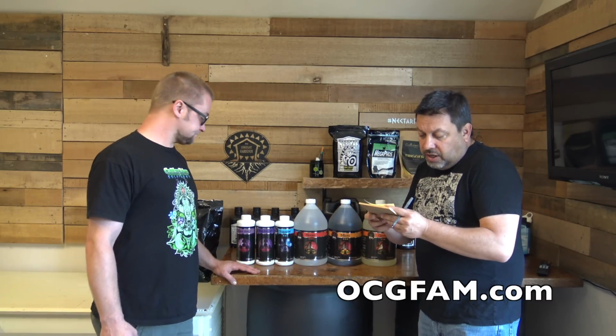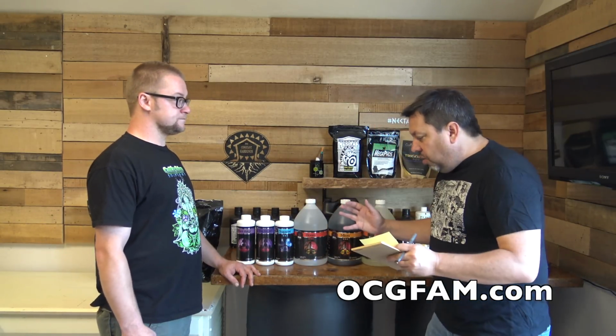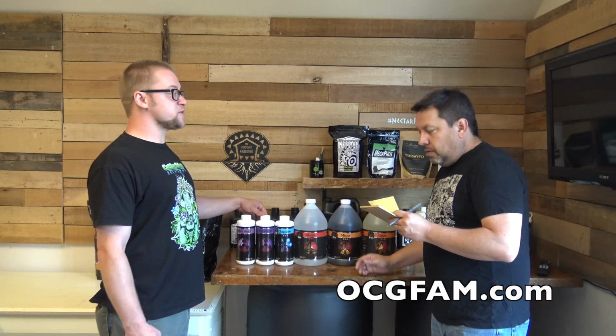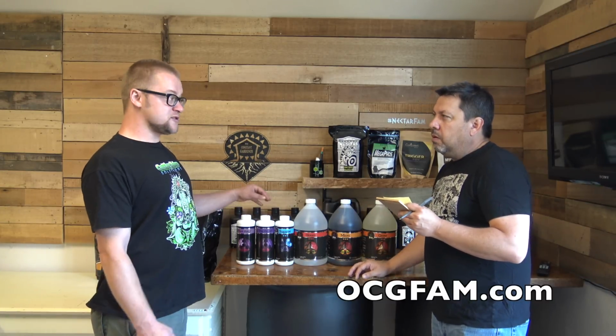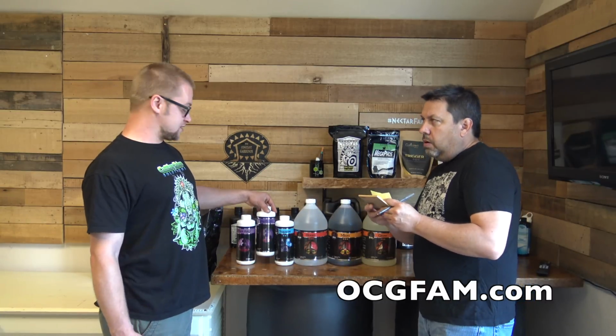Okay, so I just want to go through low dose, high dose. What would those numbers be per gallon? So low dose would be 2 milliliters per gallon on the MagAmp, upwards of 5 milliliters per gallon for the high dose. So realistically, this bottle will do between 200 and 500 gallons of solution in just a quart-sized bottle.